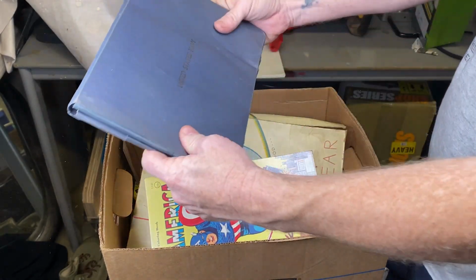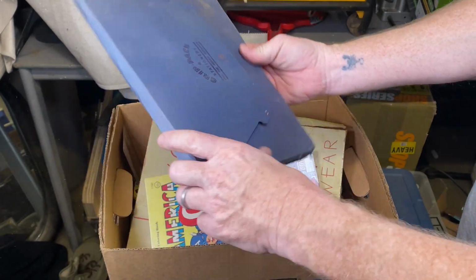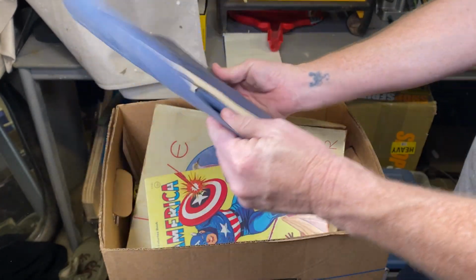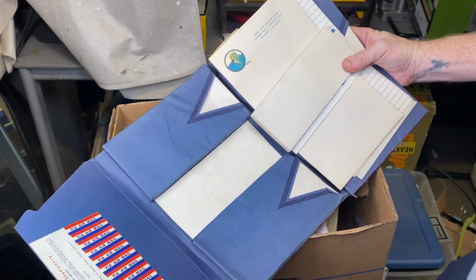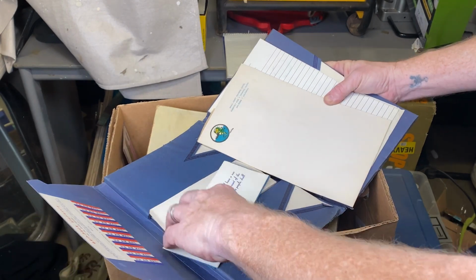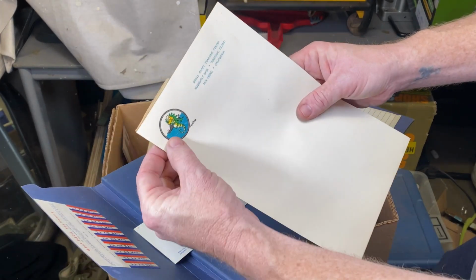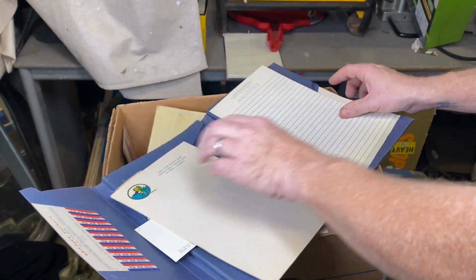And here we have United States Navy stationery for the arms. Oh, I bet this is a stationery pack. Yep, that's exactly what it is. So here you have your airmail stickers, notepad. Probably goes right here. I don't know if these are bookmarked. Little note, another notepad with the insignia, San Pedro, California, Terminal Island.